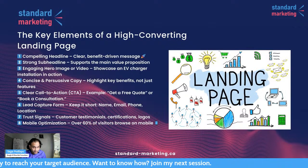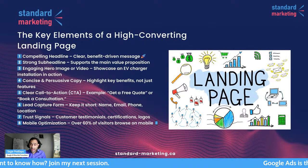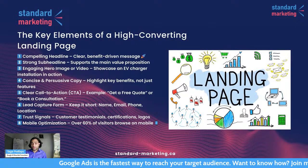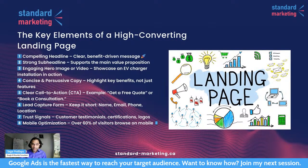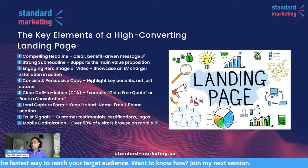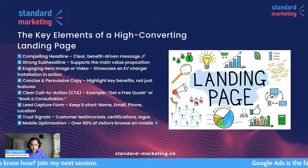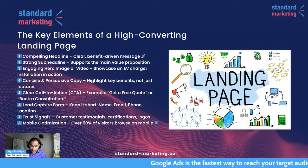Have a lead capture form. I've again seen landing pages have these forms, but again, have a form on the top, have a form at the bottom, and also all these call to actions should also lead to the form. So whenever they click, okay, get a free quote, it should scroll to the point on the landing page where the form is.